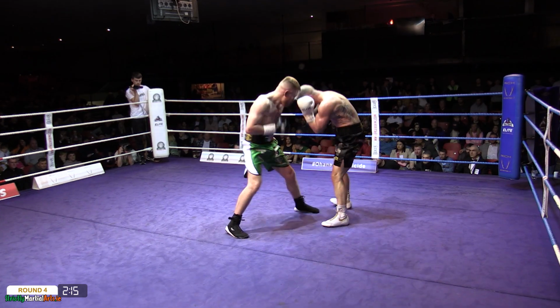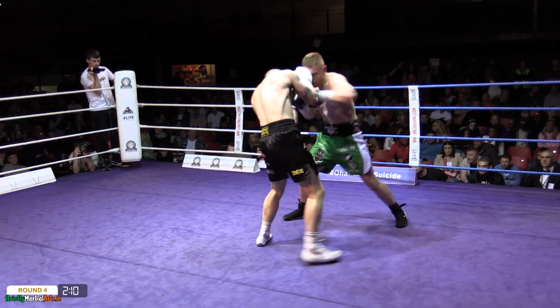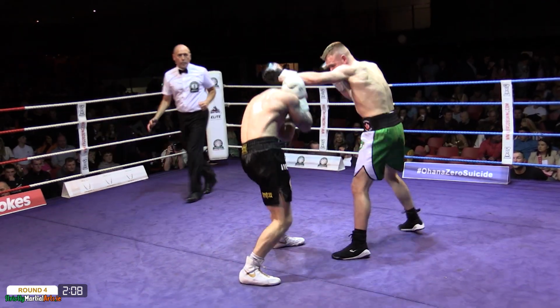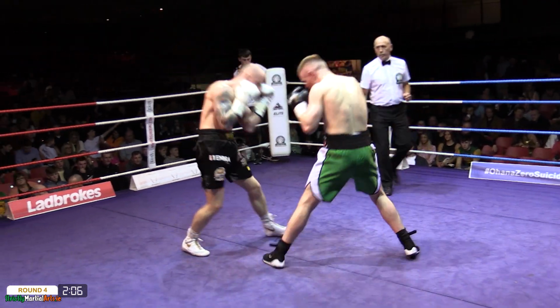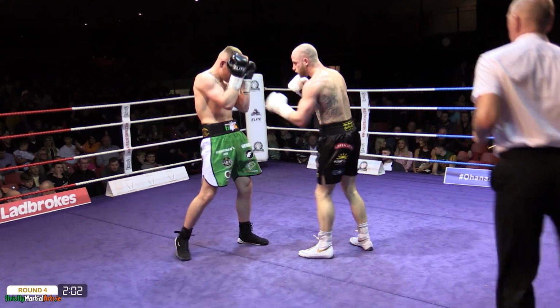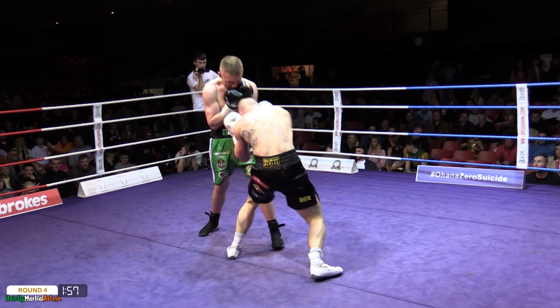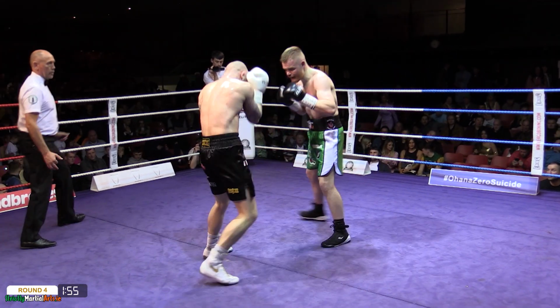I would like to see a flurry of combination, like boom, boom, boom, boom, and take Fiala by surprise, because it's almost like Fiala knows now there's a single shot coming. Yep. He can block one single, but it's all singles. There's a pause in between each punch. A good combination from Brad would be the difference in this fight.